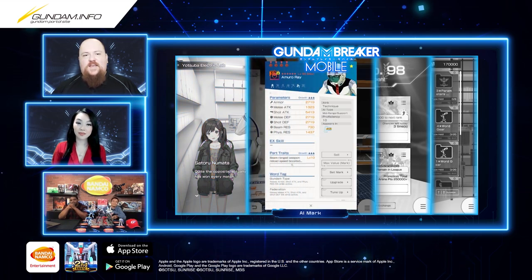We are going to be adding AI pilot marks to the game. Just like you can add marks to all of your Gunpla parts to increase their overall power, you're soon going to be able to do that with your AI pilots as well. Look forward to that. In addition, we're making a huge update to the way PvP works in Gundam Breaker Mobile.